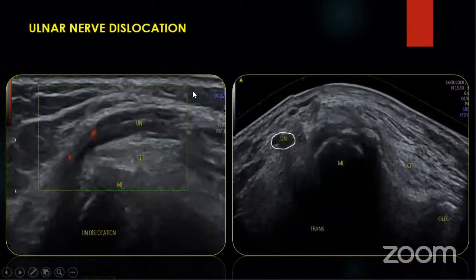This nerve is already dislocated. It's lying far away from the medial epicondyle, outside the origin of the common extensor tendon.